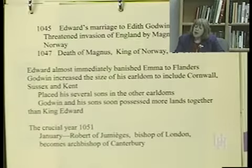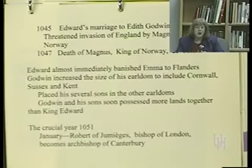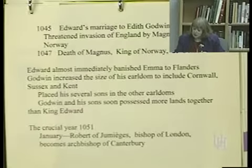In 1045, Edward married Godwin's daughter, Edith. At that point, Magnus, the son of St. Olaf, threatened to invade England. But when he died in 1047, that threat dissipated. One of the first acts that Edward made was to immediately banish Emma to Flanders. His mother had dumped him in Normandy, had no contact with him, and apparently he was really angry with her, so he took all her land and sent her packing to Flanders.